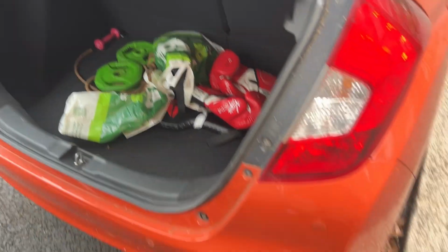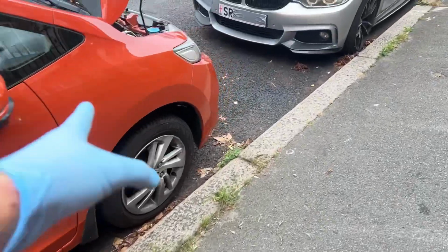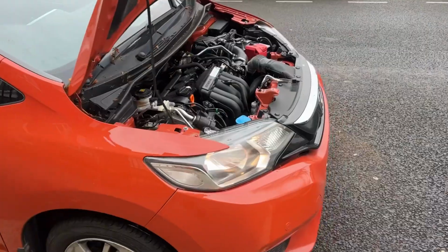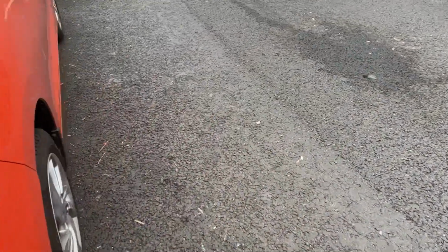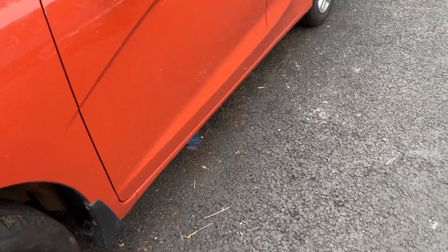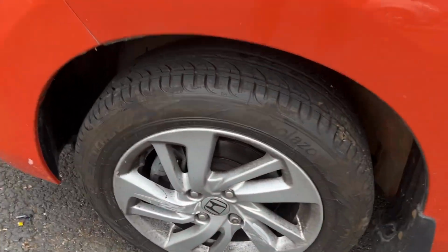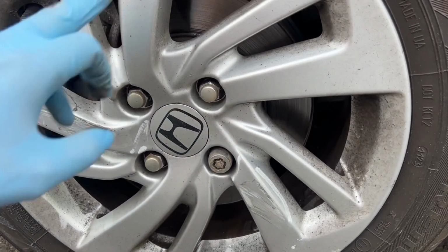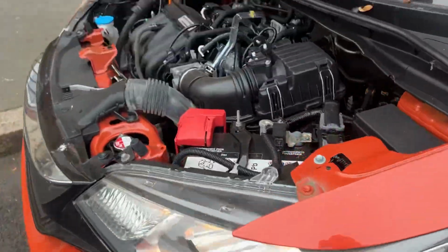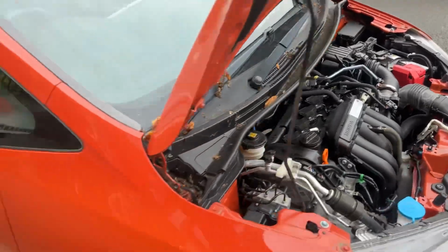This doesn't have a spare wheel, and the jack is missing. No spare wheel because of original equipment. It's got good new tyres, alloys. Few of them are scraped. This one probably needs a good clean, and it will look visually alright, but they are very dirty. Everything in the engine bay looks neat and tidy, so that's nice.